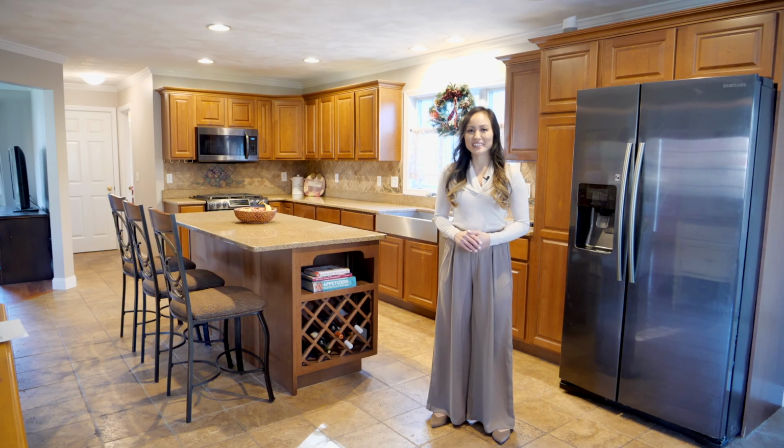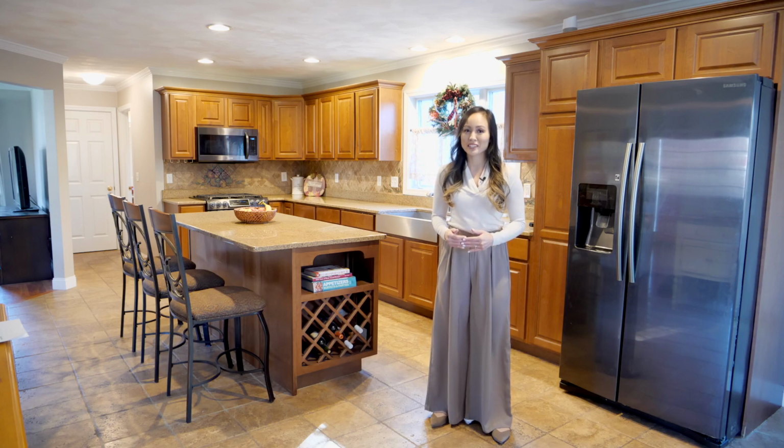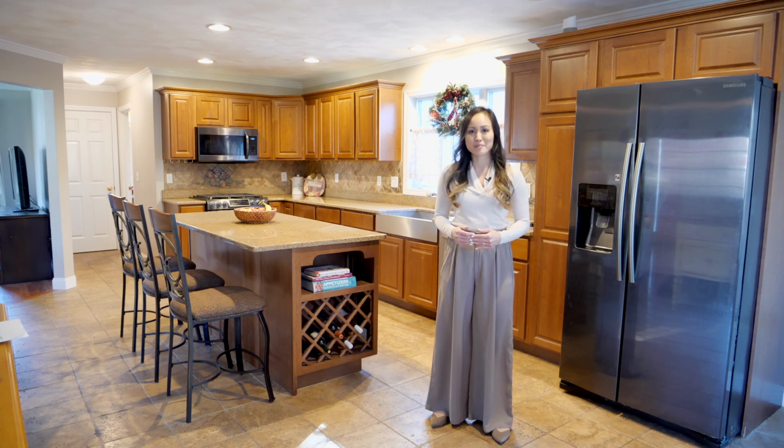With a farmhouse sink and a large granite island, this kitchen is perfect for entertaining as it flows right into a brand new three-season sunroom.